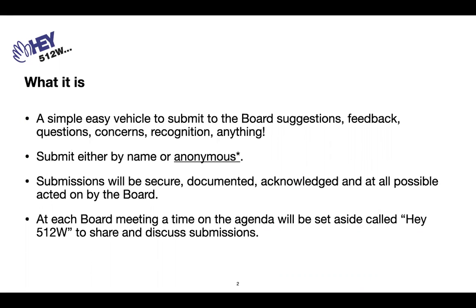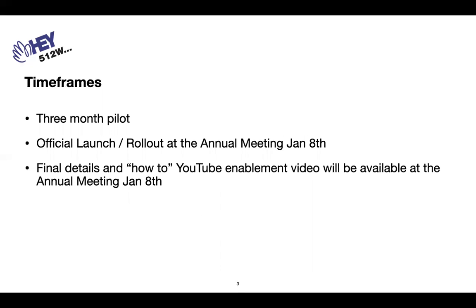It's really a very simple, easy vehicle to submit to the board suggestions, feedback, questions, concerns, recognition, which is always fun, just about anything. You can submit either named or anonymously, and we'll talk more about anonymous later in this presentation. Submissions will be secure, documented, acknowledged, and, if at all possible, acted on by the board. At each board meeting, a time on the agenda will be set aside called Hey 512W to share and discuss all these submissions.